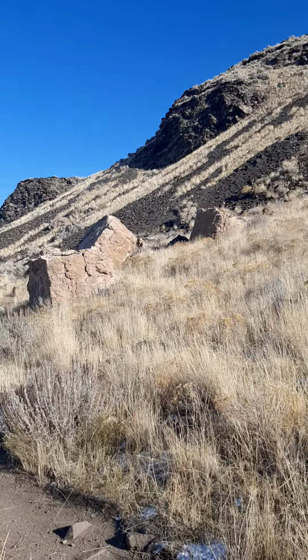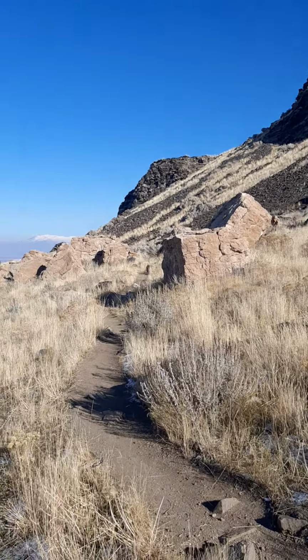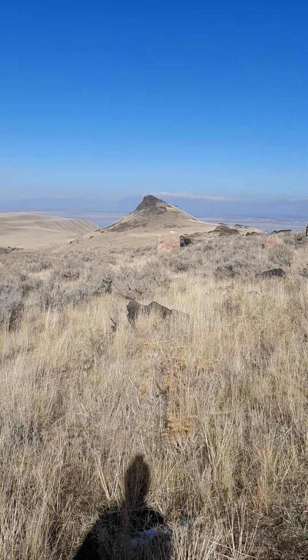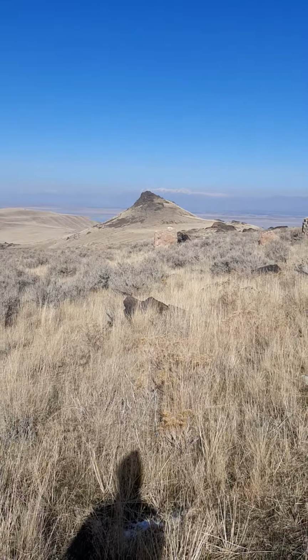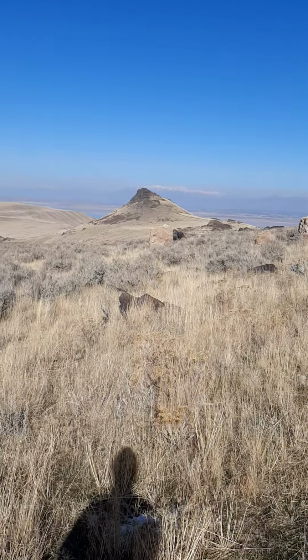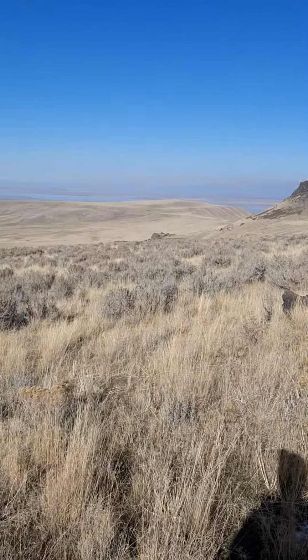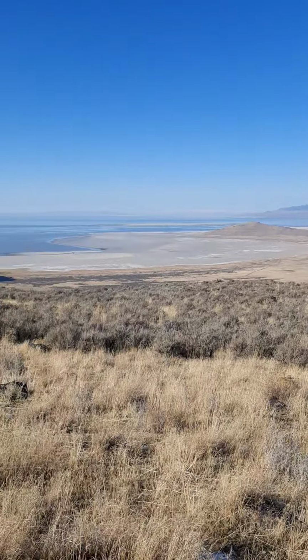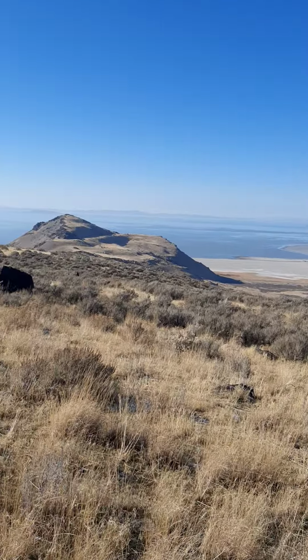Hello again. Here I am on the trail, a little bit past those rocks that I showed you. In fact, they are right down there. You can sort of see them side by side. At any rate, I wanted to talk about the physiographic region that we're in right now. This is called the Basin and Range.